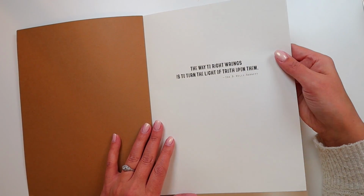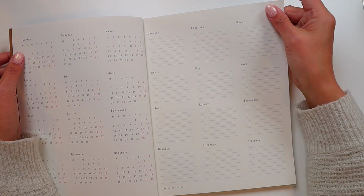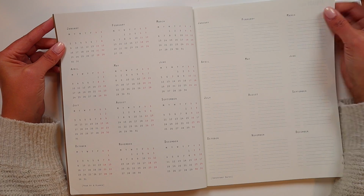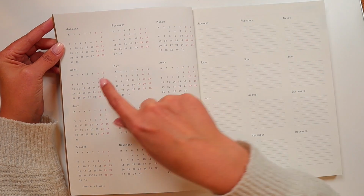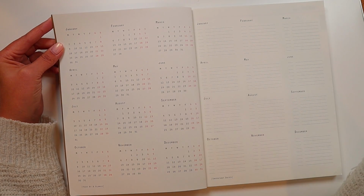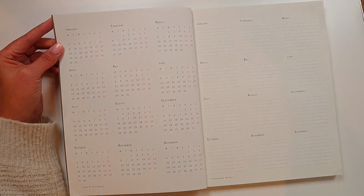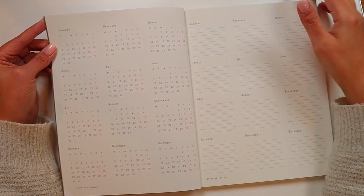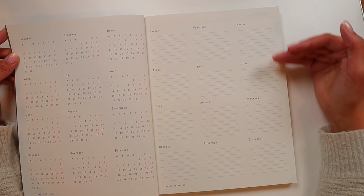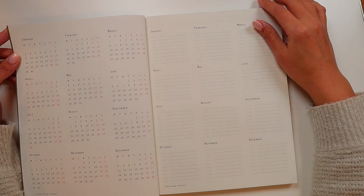The paper is very thick feeling. It's the same paper as the other planner, but maybe because it's bigger, I've got a bigger grasp on it. So here is your year at a glance for 2023. It has a Monday start and the weekends are in red, and it's very open. The size of the planner is big, so it feels like there's a lot of room to utilize this for school days off or whatever. It doesn't feel cramped. And then this is the important dates type page. You have 9 lines for each month, and there's a little spot for the date and then whatever it is. So you can use this for birthdays or appointments or whatever.